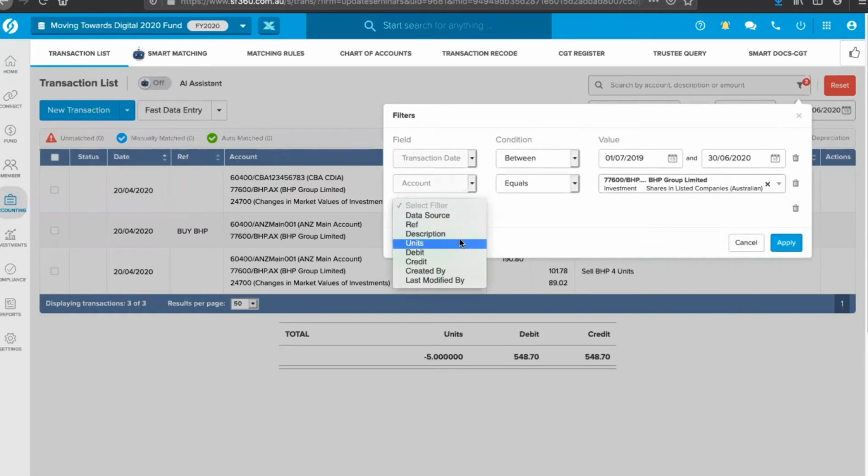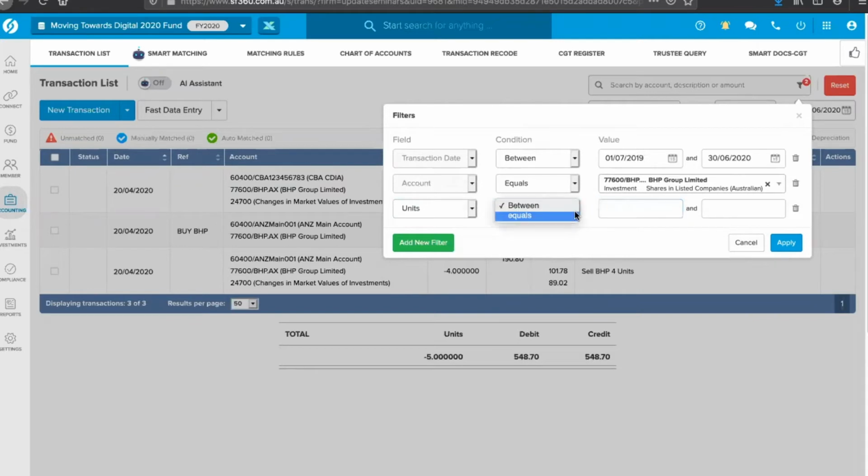The other one clients wanted, and it's an interesting theme, is that they wanted to be able to reconcile the sells also. They just wanted to see the sells only. What we had with the units field is it only accepted really zeros, but now you can put a minus in here. So we improved it so that I can see just the sells. So I'm putting in a minus figure here.